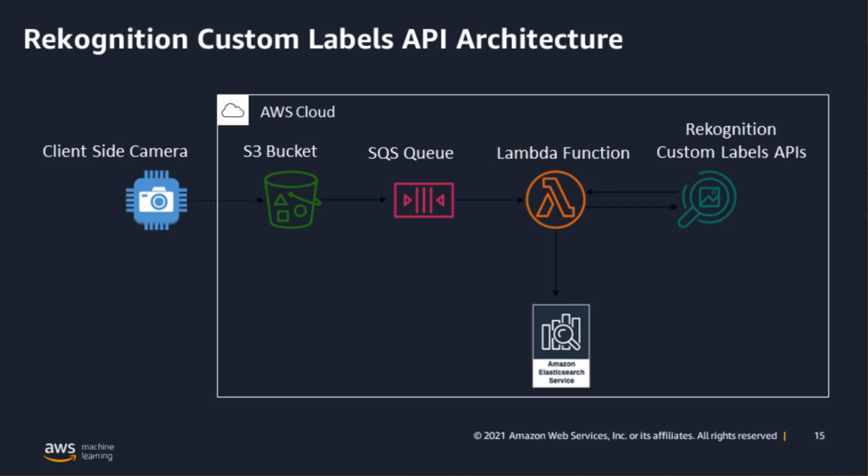Here is an example architecture of how you can put Rekognition Custom Labels into your AWS environment. It all starts with some sort of camera that is taking pictures or uploading pictures into your AWS environment. Typically customers will take those images and upload them directly into S3, our Amazon Simple Storage Service, for long-term storage. You then can configure an SQS, which is just our Simple Queue Service, so that whenever a new image is uploaded to Amazon S3, it will add that image and metadata about that image to a queue, which will indicate that it needs to be processed by our downstream processes, which will be, in this case, our Lambda function.